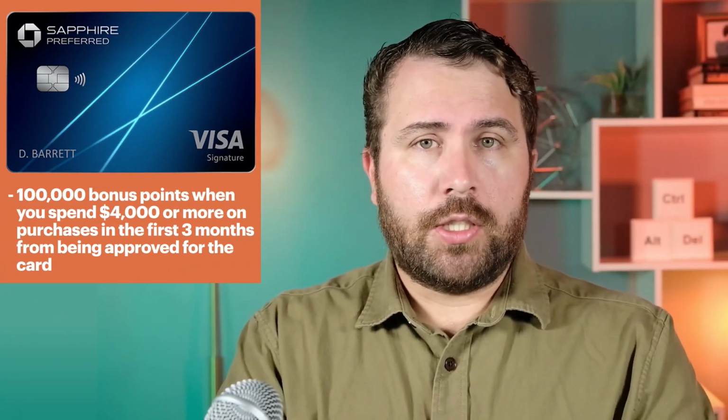There are some really enticing introductory offers right now with both of these cards. The Sapphire Preferred has a 100,000 bonus point offer when you spend $4,000 or more on purchases in the first 3 months from being approved for the card. And the Chase Sapphire Reserve comes with a 60,000 point bonus when you spend $4,000 or more on purchases in the first 3 months. So that hasn't changed. These welcome offers haven't changed. The Sapphire Preferred's bonus is actually worth more than the Reserve's right now, even after factoring in the Reserve's 50% redemption bonus compared to the Preferred's 25% redemption bonus.